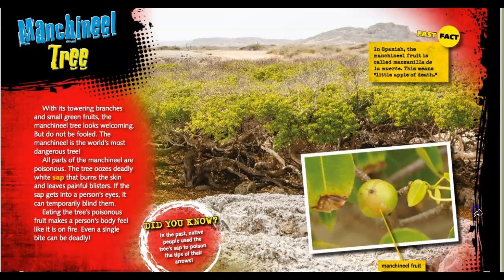Manzanilla de la Muerte. I'm sorry, I don't speak Spanish. This means little apple of death.